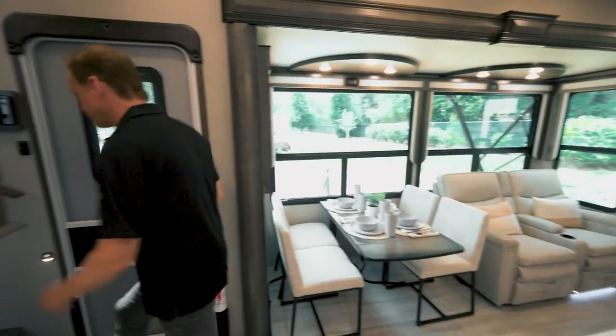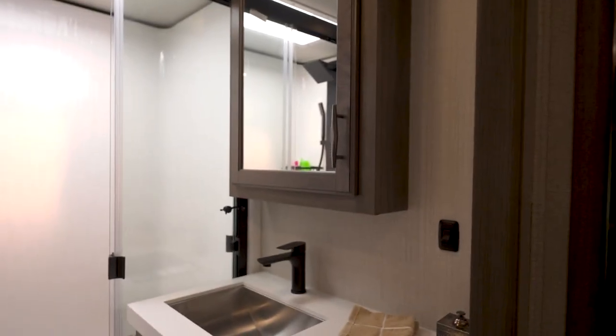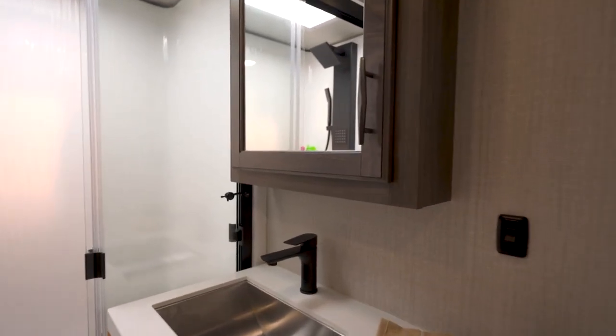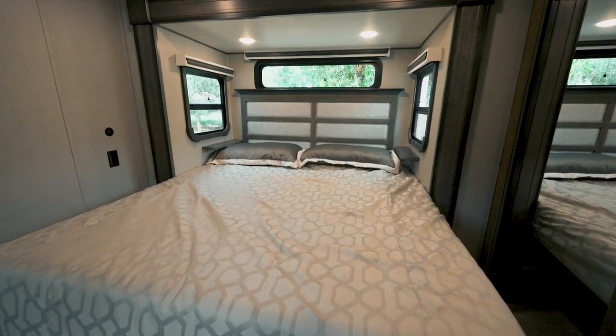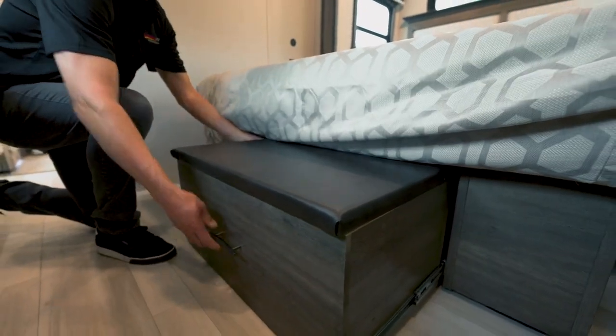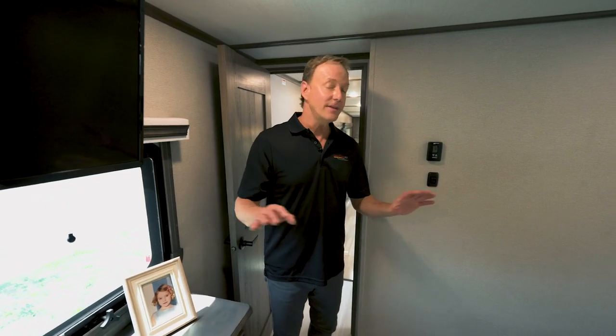Come on. Take a look at this masterpiece of a shower. Glass doors, black modern hardware and fixtures, 4 spray shower head, a seat, and a skylight in the shower. Pretty awesome. Now let's take a look at the bedroom. Queen size bed with a pull-out ottoman, lots of storage, and a closet that's prepped for a stackable washer and dryer. Everything you could possibly want with plenty of room to spare.